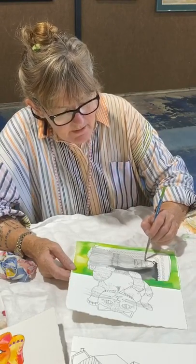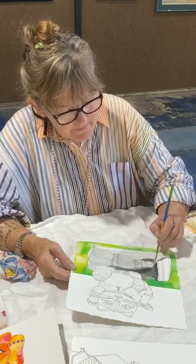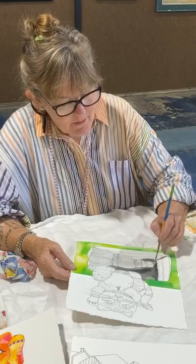I'm really into gray right now. I want a gray car. I want to paint my car gray, but that's really silly. I'd really like to do an art car.